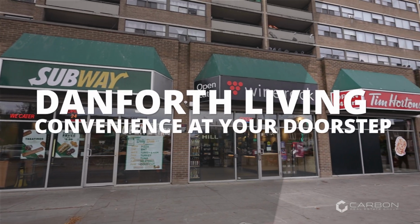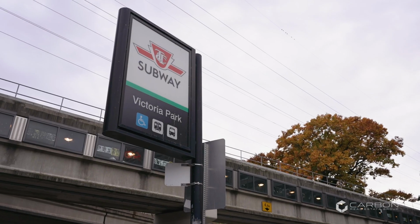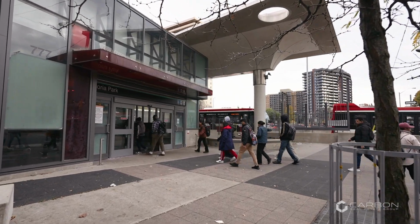On Danforth Avenue, you have a huge array of shops and restaurants, as well as your LA Fitness, Metro Grocery Store, the Subway, and the GO Station, all within walking distance.